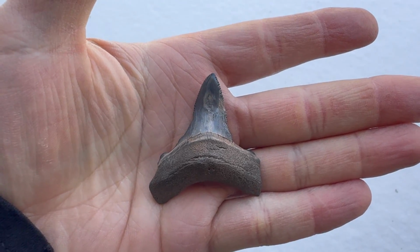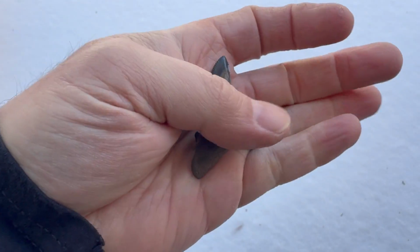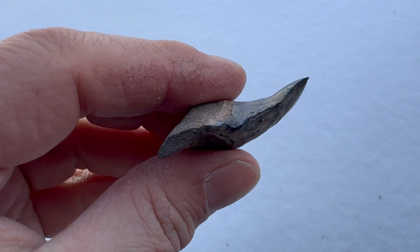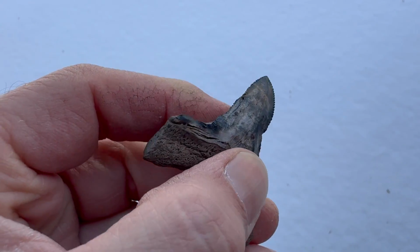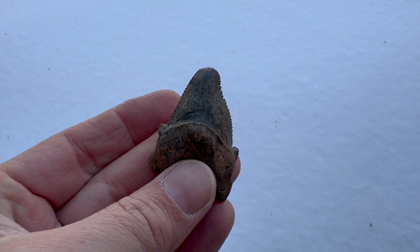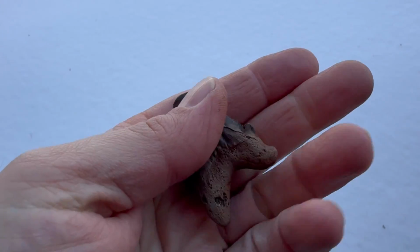Here's another generally normal looking one when you look at it just from the curved side. But then when you look at it from the side, you can see just how far the pathology actually went in mangling the tooth. They almost always completely distort the shape of a tooth.